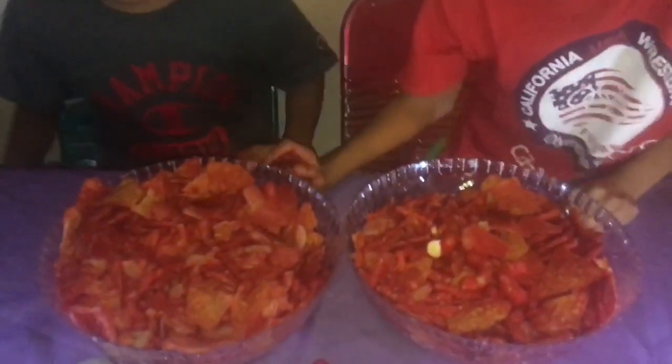Ten, nine, eight, seven, six, five, four, 3, 2, 1. Stop, put your food down. Guys, I ate more. No, I ate more. Shall we weigh it? Okay, guys, so we both have no clue. Oh god, look at this hand though. I kind of licked my hands off already and finished.